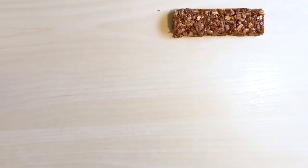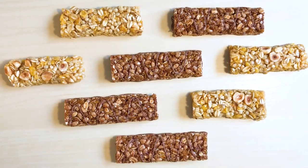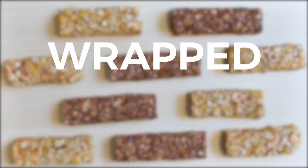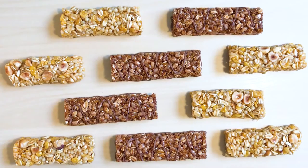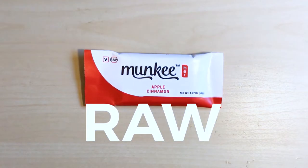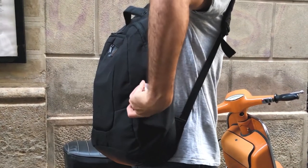Forget about energy bars with suspiciously long lists of ingredients that you can't pronounce. And drop those raw energy bars that look like wrapped dry straw, poorly sweetened just to disguise how disinteresting they are. It's time for you to try the Munkee Bar, a new raw energy bar that will give you a tasty energy boost that you can have on the go.